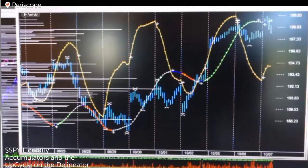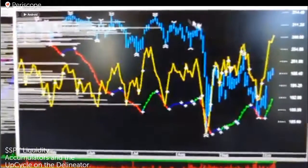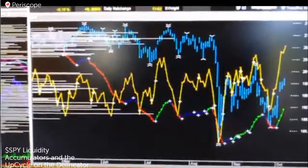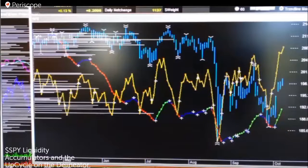range. What was important today was the fact that our slope value on the secondary got up to over plus 250. We can see it's plus 218 right now. And when it gets up near plus or minus 250, that's typically about as high as it will go, and you can get a reversal from there.